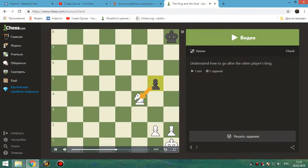Can you see how white can escape the pawn's attack and place the black king into check? If you found knight to g6, great job! The knight escapes danger and now puts the black king into check.